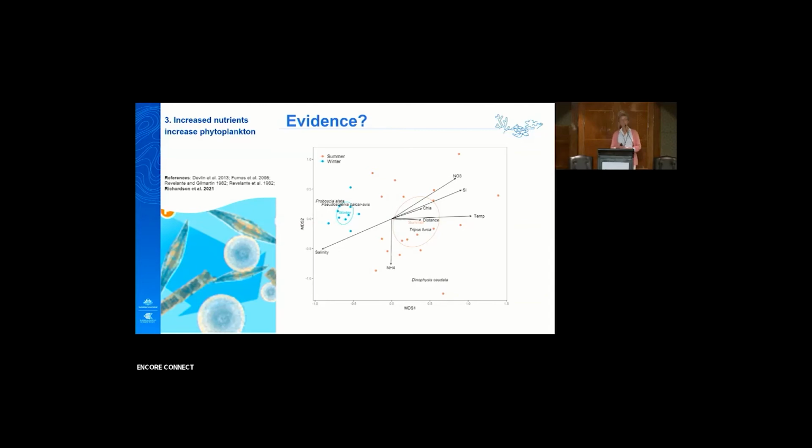But since then, very little work has been done to describe the response of phytoplankton species and community assemblages in the Great Barrier Reef. And Sven referred to his samples of larvae and plankton samples, which would be great to inform which species may drive the presence and abundance of COTS larvae.